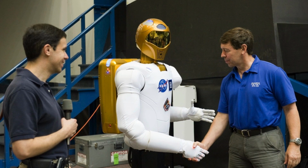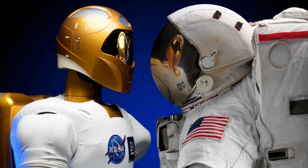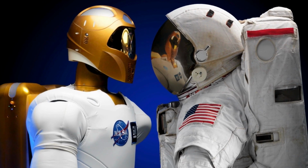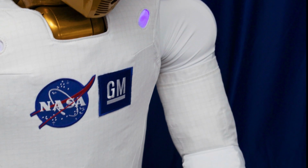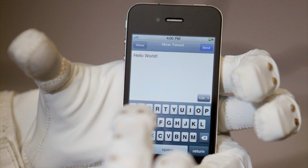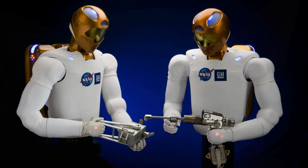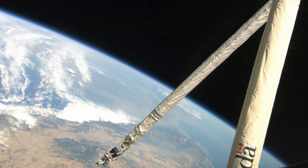NASA might be one step ahead with Robonaut, a 300-pound C-3PO lookalike unveiled this summer. This month, Robonaut will be the first humanoid robot sent to space. It is more agile than any robot so far, and can even tweet from a mobile phone with help from operators. Though it won't be able to fill the niche of Canada's model, since Robonaut's a prototype that can't function outside the space station, Canada's new arm will sacrifice human resemblance for functionality.